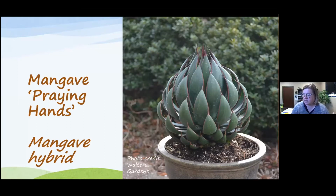And Praying Hands gets its habit from its agave parent, I should say. I don't know if it's the mother or the father, but it's a parent. The plants are under 12 inches tall, so these are pretty small plants. They do okay in containers. They do great in beds, but they do need some good drainage. Heat tolerant, of course, rain tolerant, wind tolerant.